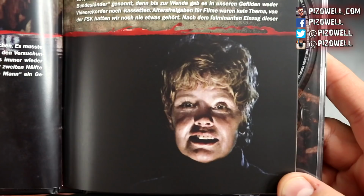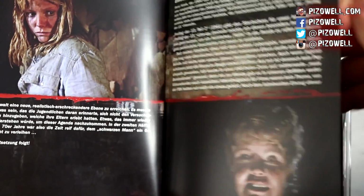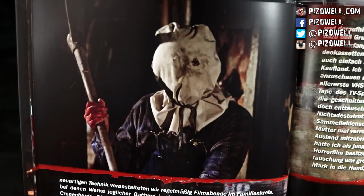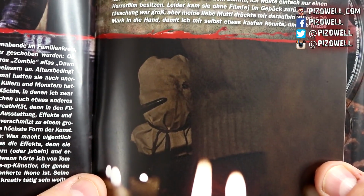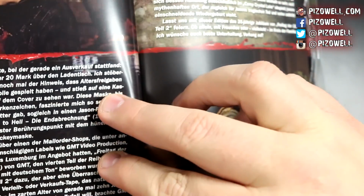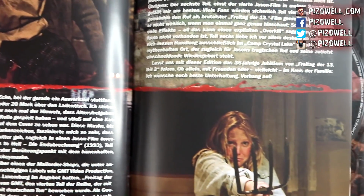There is the late great Betsy Palmer reprising her role as Pamela Voorhees. There's Tater Sack. There's Tater Sack realizing that he's been duped by Amy Steele's character. There's Tater Sack with the machete buried in his shoulder.